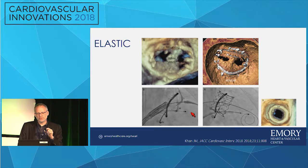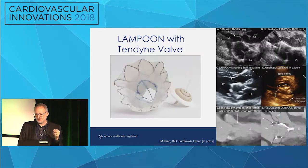So you could potentially remove any clip. It's going to stay on the posterior leaflet. Just move it off the anterior leaflet. Now you have an SLDA and put your valve in.